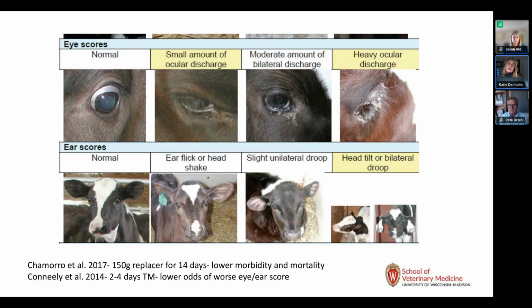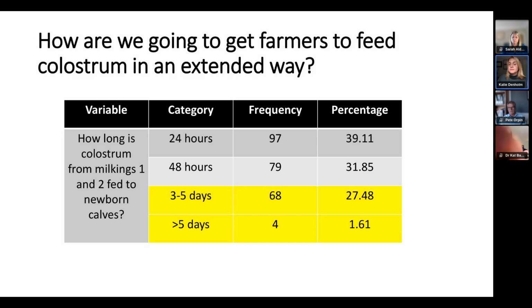And then this is the Wisconsin-Madison health scoring chart that some of you will be familiar with, and it's an objective way to score calves. And literature from 2017 and 2014 used this scoring chart to show that there was a difference in morbidity and mortality in calves that were either fed colostrum replacer or transition milk. So they did fare better than their counterparts that were unsupplemented.